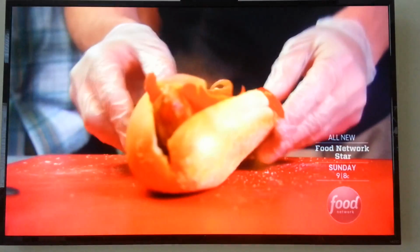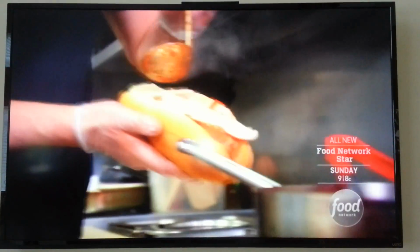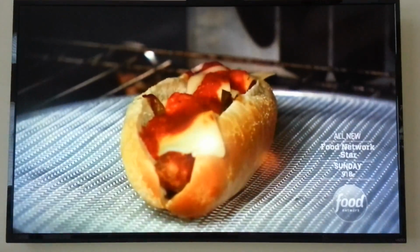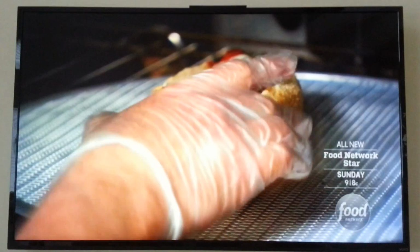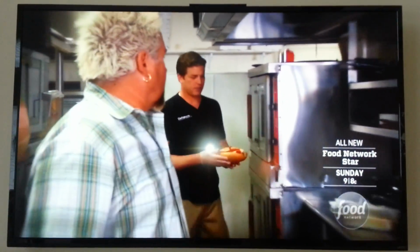Lastly, we're going to put the provolone cheese on there just like that. We'll put a little bit more sauce on top. And then into the convection oven we go for about 60 seconds. You knew I was going to have to wait. All right, so once everything's all baked off, we're going to pull this out, get a nice little toast going.